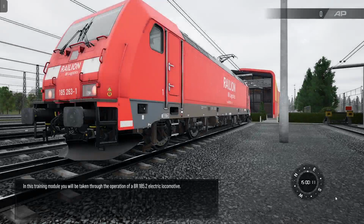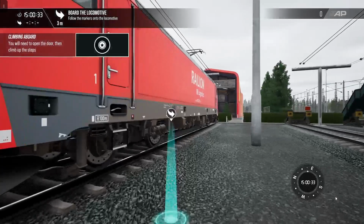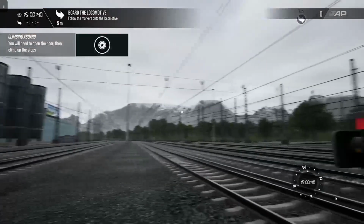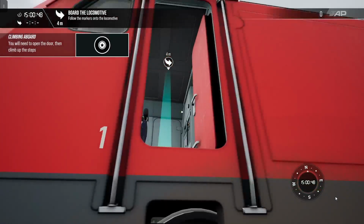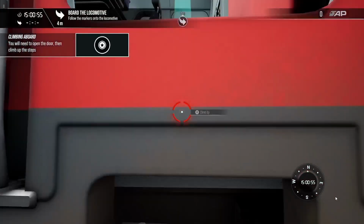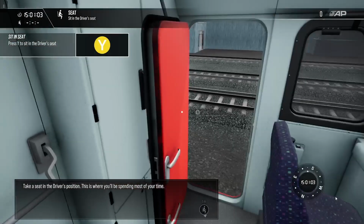In this training module, you will be taken through the operation of a BR-185.2 electric locomotive. During this brief introduction, you will cover the critical driving controls and freight operations. When you're ready, climb aboard to get started. Take a seat in the driver's position. This is where you will be spending most of your time.